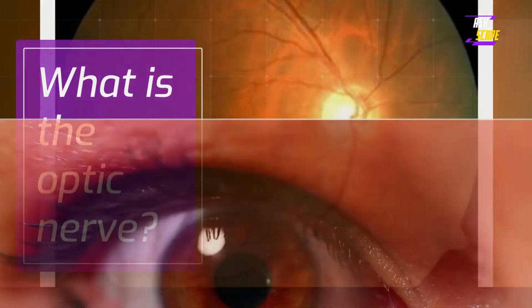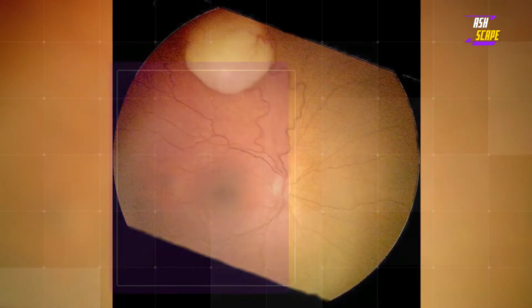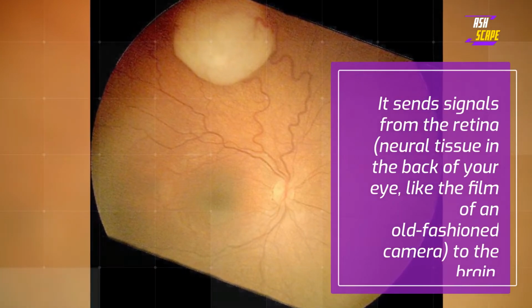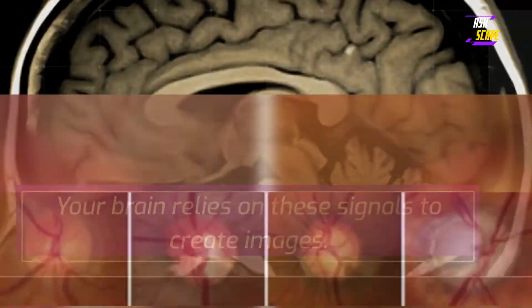What is the optic nerve? Your optic nerve plays a crucial role in vision. It sends signals from the retina, neural tissue in the back of your eye, like the film of an old-fashioned camera, to the brain. Your brain relies on these signals to create images.